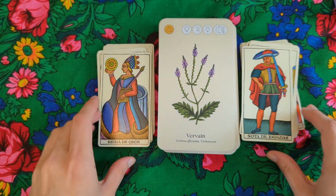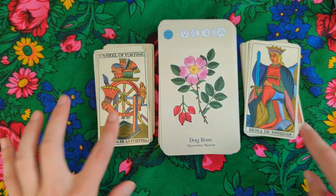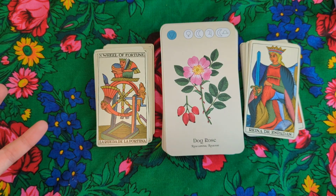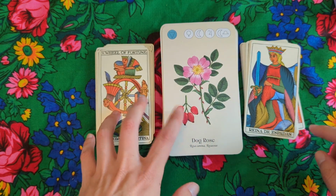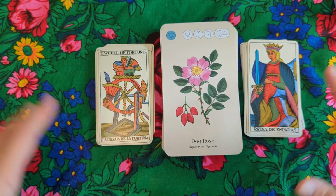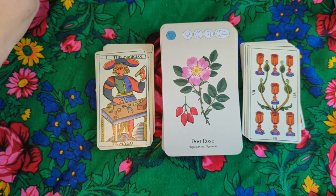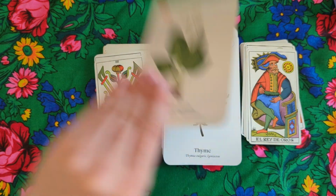I know that sometimes it can be hard to find decks that pair well with Marseille decks, and I think this one would go really well with Marseille because you can read the astrological stuff. Like here, this is the Wheel of Fortune, so we've got some Jupiter energy going on, so maybe this reading is quite expansive. Then we've got the moon in Libra over here, and our Queen of Swords, so maybe this is a Libra, justicey vibe. I'm having a lot of fun with it.